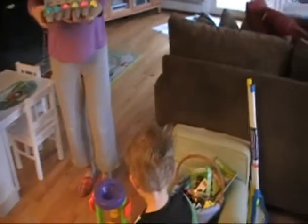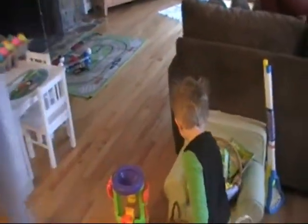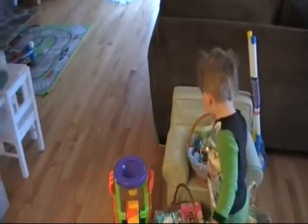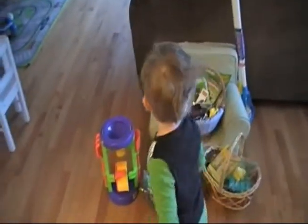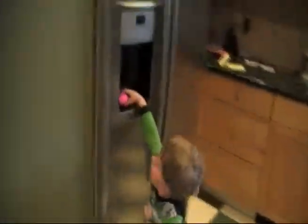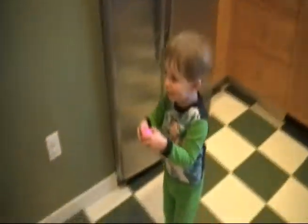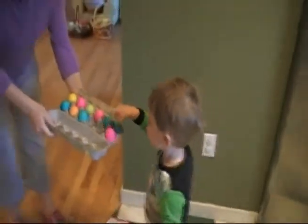You gotta fill up all those things that you made. Let's go look for more. Mommy, remember these? Oh, yeah. Can you look for more? That wasn't there. In the water thing? Boy, he's sneaky, that Easter Bunny.